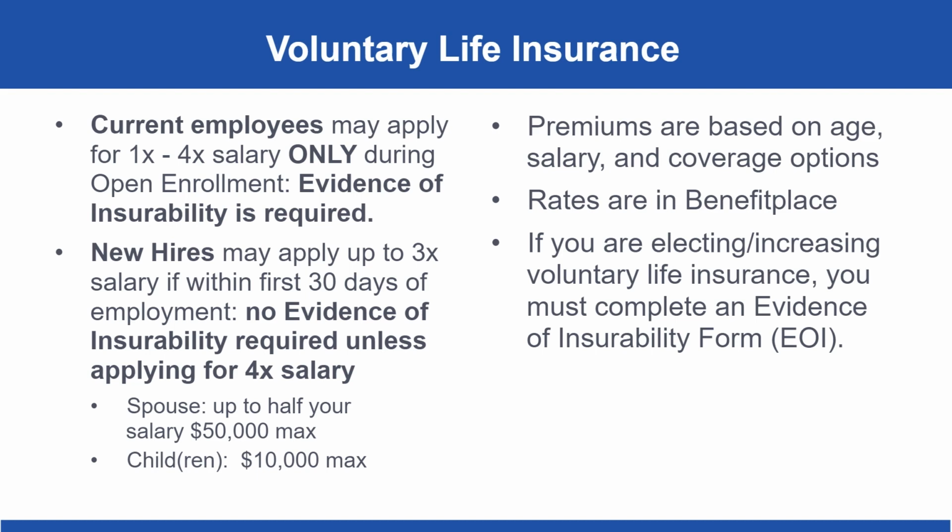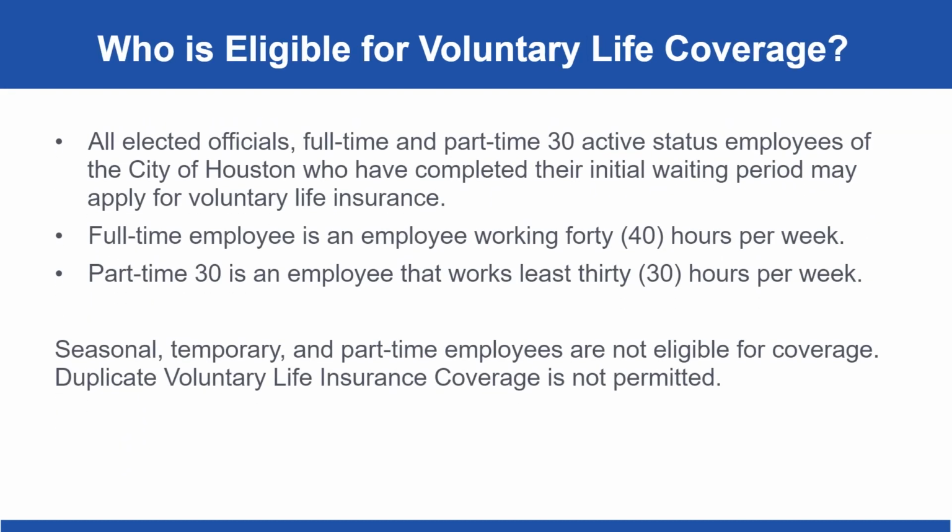As a new hire, you may elect to enroll within 30 days of your hire date and can select up to 3 times your base salary without completing an evidence of insurability form. All elected officials, full-time and part-time 30 active status employees of the City of Houston who have completed the initial waiting period may apply for voluntary life insurance.